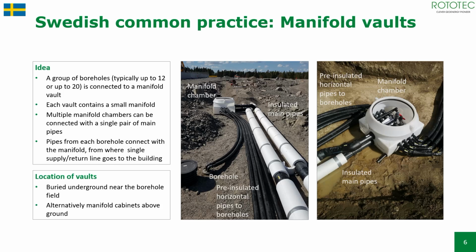Then we have boreholes, and as you can see, the individual boreholes are connected to these, I would say, quite small manifold vaults. The pipes running from the borehole are pre-insulated pipes, so there's no transfer between the cold and the warm pipe, so to say. And then from the manifold vault, we have the main pipes running.